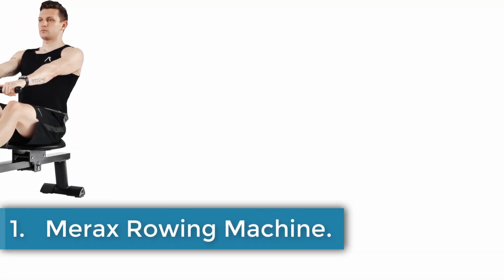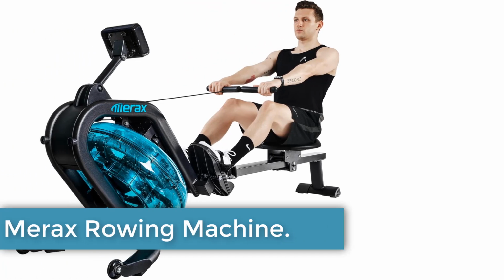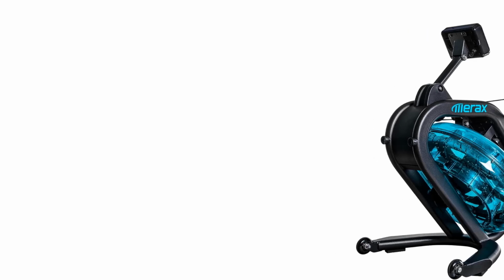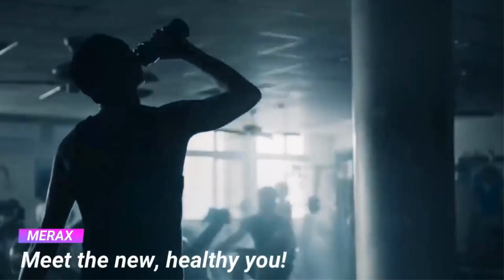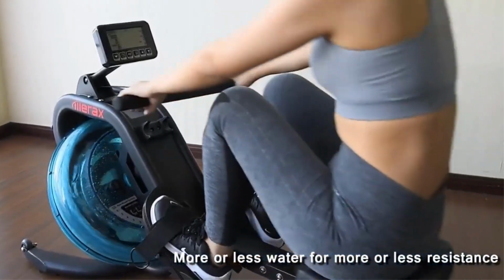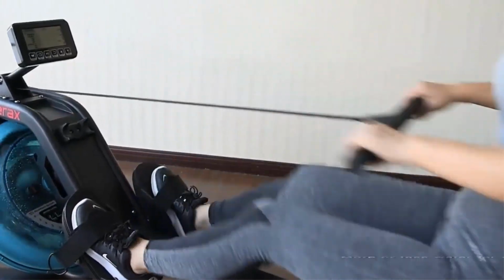Number 1. Merax Rowing Machine. The Merax water rowing machine is designed for efficient indoor cardio training with its unique inclined bucket water resistance system, setting it apart in the market. Made from alloy steel, it supports up to 330 pounds and features a sleek, durable build with a 60-degree water tank angle and 12 hydro blades for robust resistance.